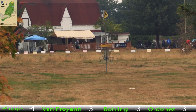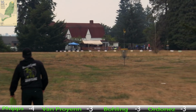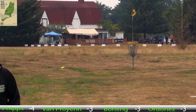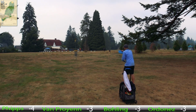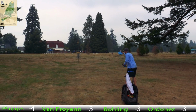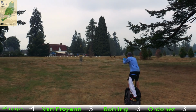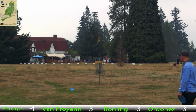Jason here after that great drive. After that tremendous roller. That's the closest I think I've seen anybody get on this hole. And I think that was his bird effort. That was more of a layup, though. And I think this is going to be Josh for a 3. Just outside the circle. Oh, and just a little too low.